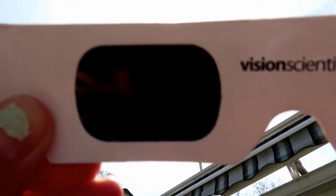There's the eclipse, you guys. This is the best I can do. We're looking through my sunglasses. There's the eclipse, y'all, on the vlog. It's looking cool.